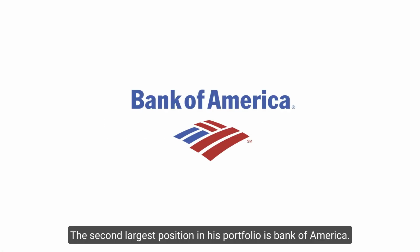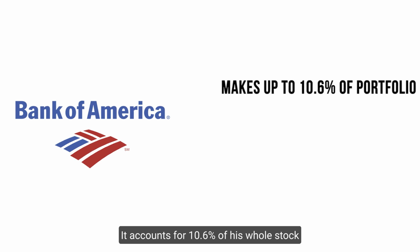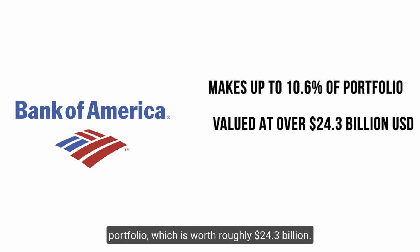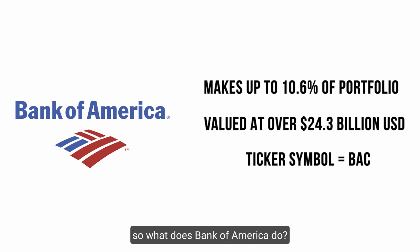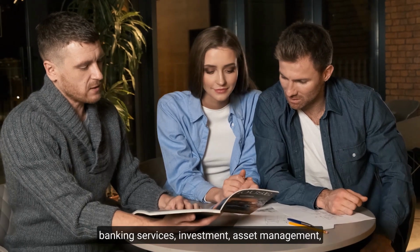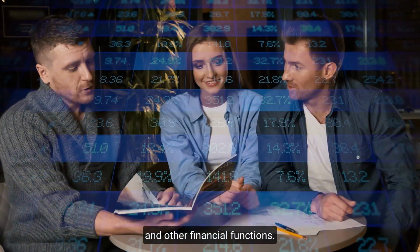The second largest position in his portfolio is Bank of America, one of the largest banks in the United States. It accounts for 10.6% of his whole stock portfolio, which is worth roughly $24.3 billion. By the way, the ticker symbol for that stock is BAC. So what does Bank of America do? They assist with loan applications, banking services, investments, asset management, and other financial functions.